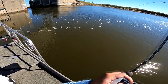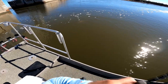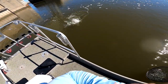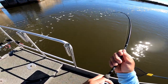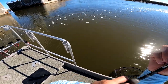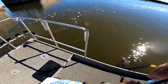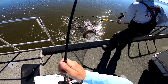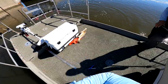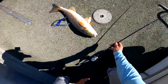You got three. Show your big ass. Come on. Oh, yeah, that's a slot. Beautiful slot. Nah, he's a slot. Finally, boy. Too big for a flip. I'm gonna have to get him in the net, boy. Yes. Golden 24. That one is beautiful.